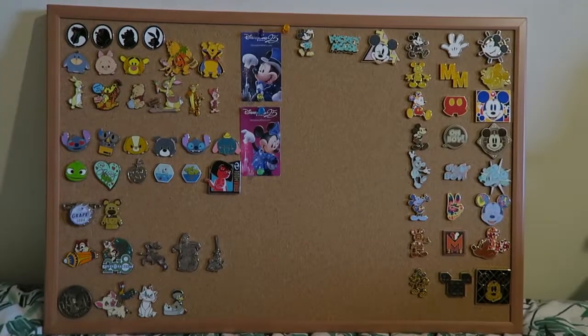I am quite new to collecting Disney pins, so my collection is fairly small currently, but I have big plans. With 2 trips coming up, this will be expanding. So I just thought it would be nice for me to film my collection now, and then I can see how it changes over time. And hopefully you guys will enjoy it too. So here it is, my pin board in all its glory.